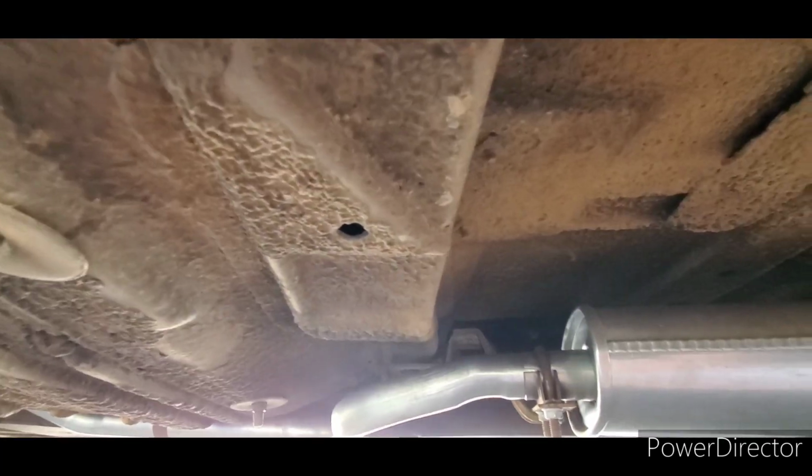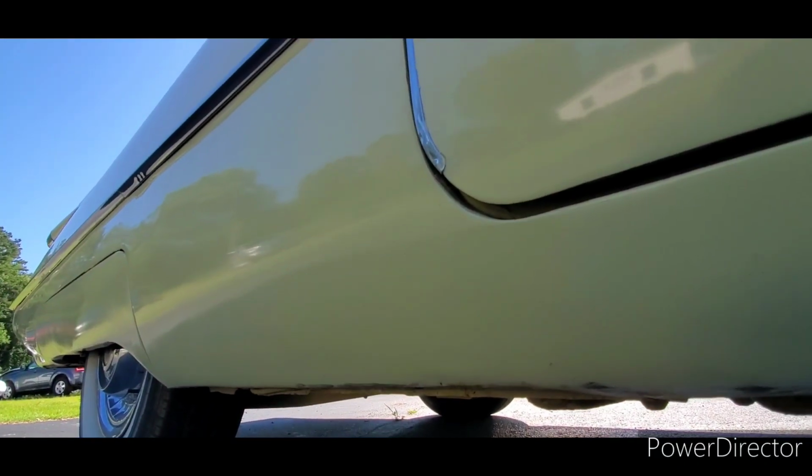This thing was driven on a lot of dirt roads, but I don't see any rust, which is a big deal. I'm not really worried about the paint and body, you know, I just wanted the driver anyway, so let's go back and look around these fins.